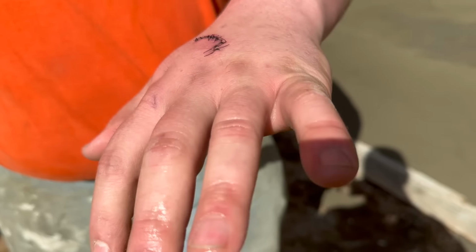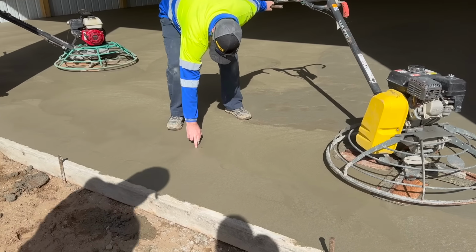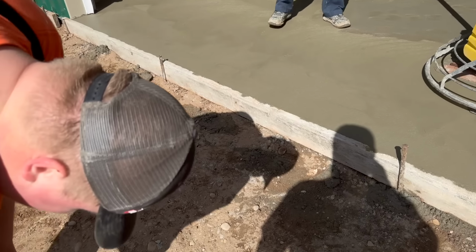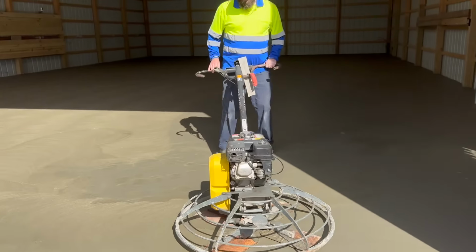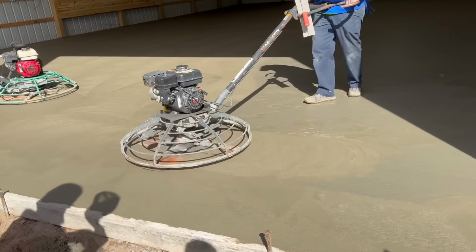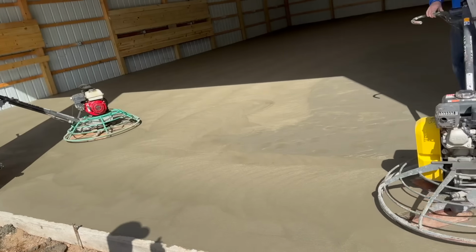Biscuit. How many stitches? Nine? Nine stitches. Not quite as good as the leg. That one was 13. Yeah. It's a beauty. It's a little accident prone sometimes. I had 18 in my head right here. Yeah, let's see that one. Right there. I'm gonna start calling you Scar.